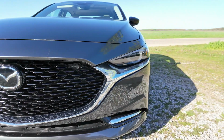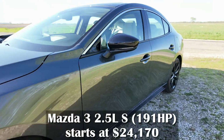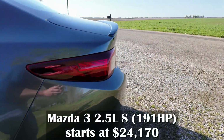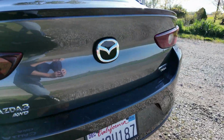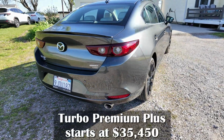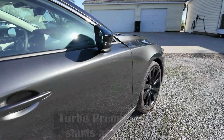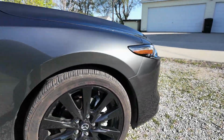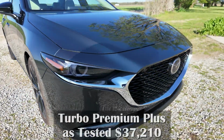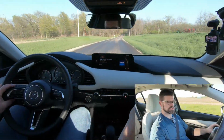Pricing on the Mazda 3 is going to start with the base, and that's going to be a 2.5 liter S with 191 horsepower. You're going to come in at $24,170. Now, if you go to the Turbo Premium Plus, like this one right here, that's going to start out at $35,450. And our tester here, with the destination fee and all of the options included, comes in at $37,210.